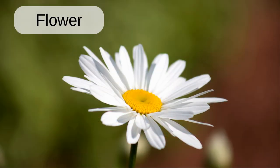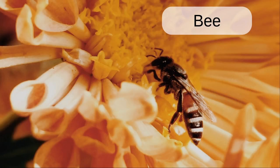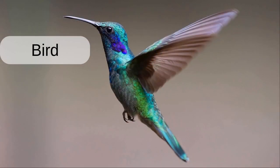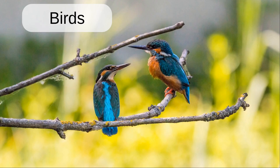Occasionally, you'll see a flower in the grass. They have some areas reserved to plant flowers so that people don't walk on them. One of them has a bee, which has landed on it to collect pollen. We saw a bird near some of the flowers, and two birds sitting on a branch.